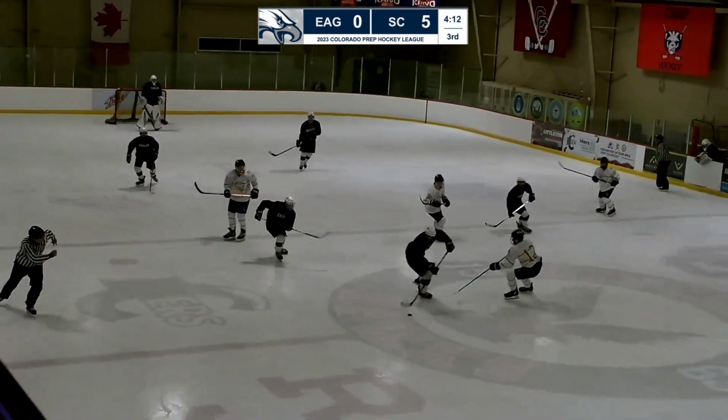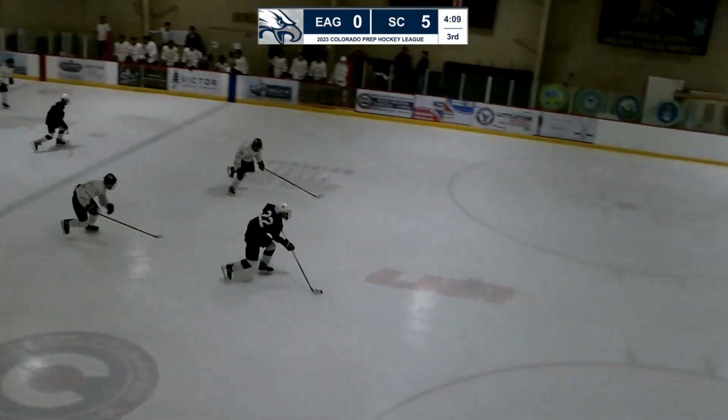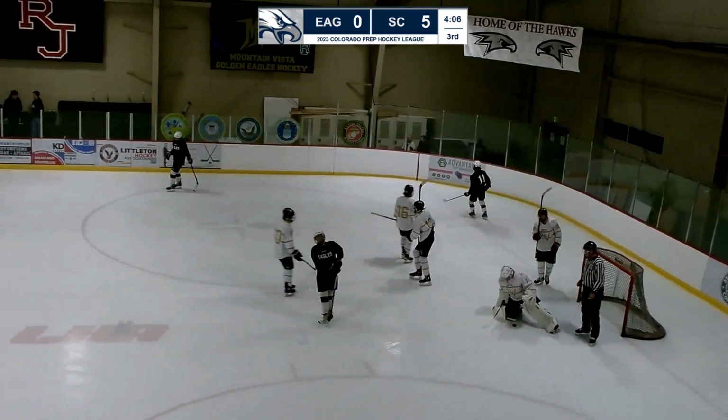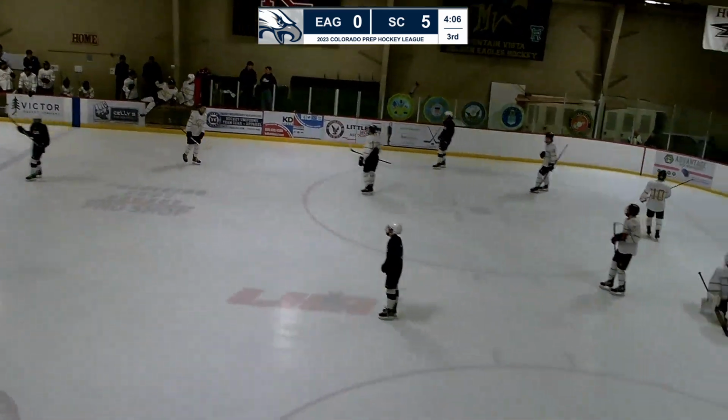Puck still in the neutral zone. Oh, good grab there by Crosby. Come on, Crosby, get one. Oh, goalie with the save. Goalie with the save.